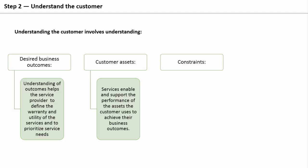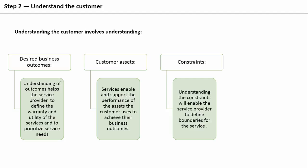Constraints. Every customer asset will be limited by some form of constraint. A lack of funding, lack of knowledge, regulations, legislation, etc. Understanding those constraints will help the service provider to define boundaries for the service and will also help the customer overcome or work within many of them.